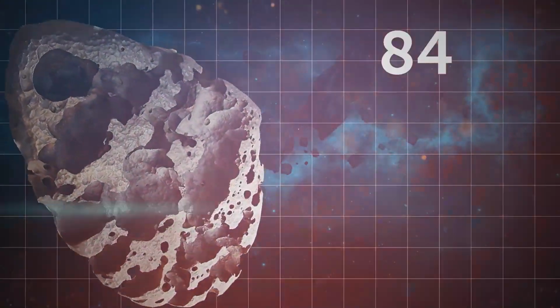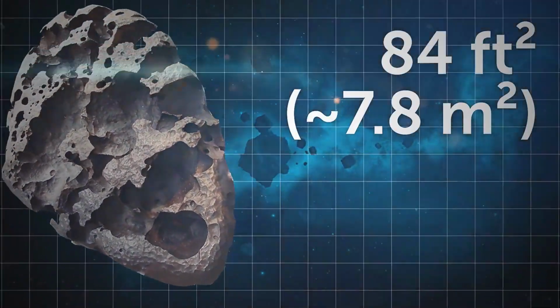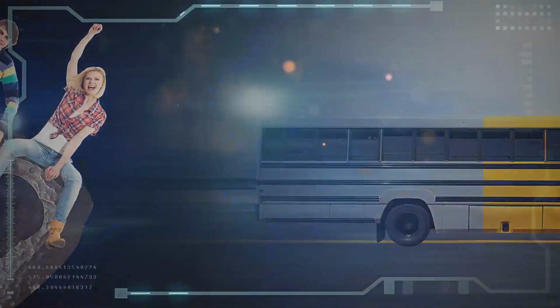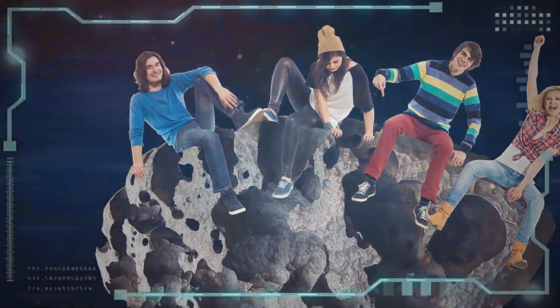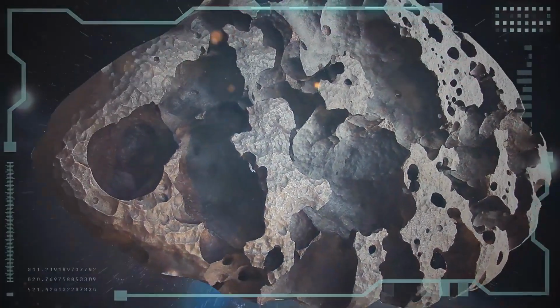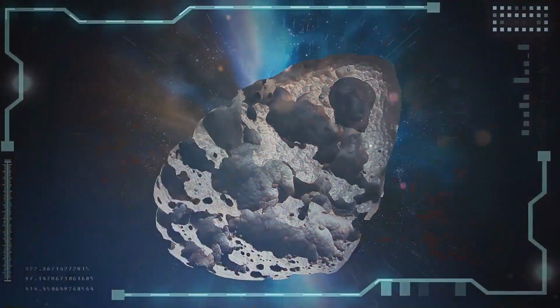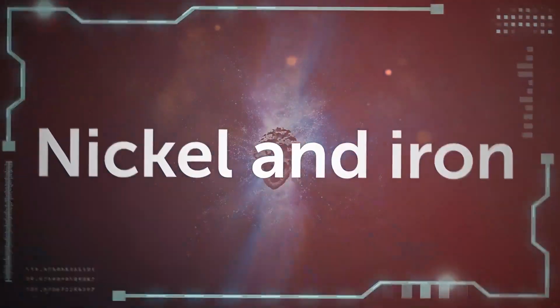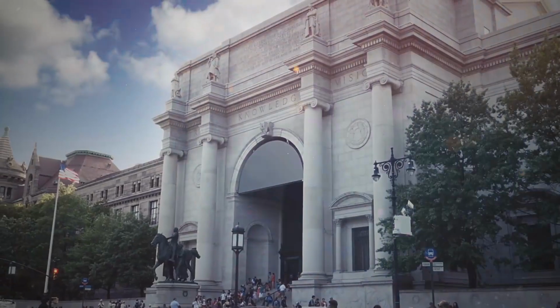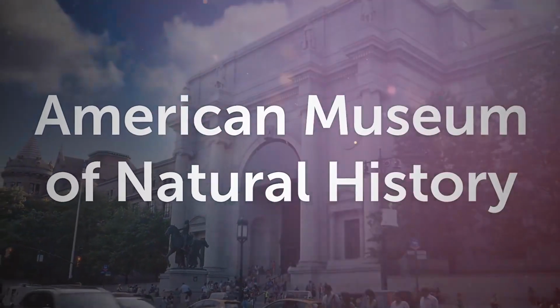Its size is 84 square feet, and its weight is more than 15 tons. This is half the weight of a bus. Several people can fit on the surface of this outer space object. But the coolest thing is that it's not a rock like most meteorites that were found. Willamette is made of nickel and iron. This massive piece of metal was discovered in 1906. Now, the huge rock is kept at the American Museum of Natural History.